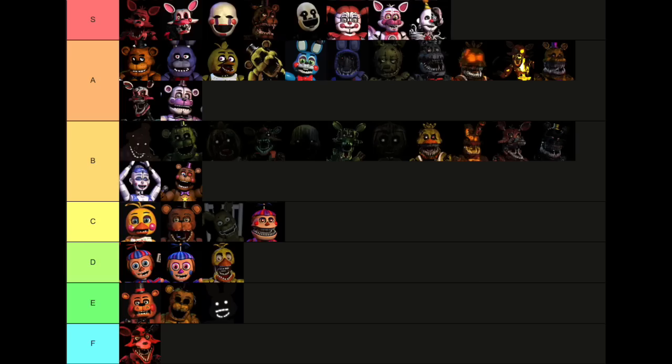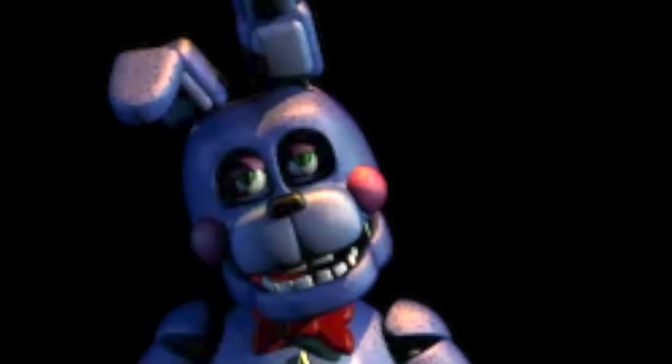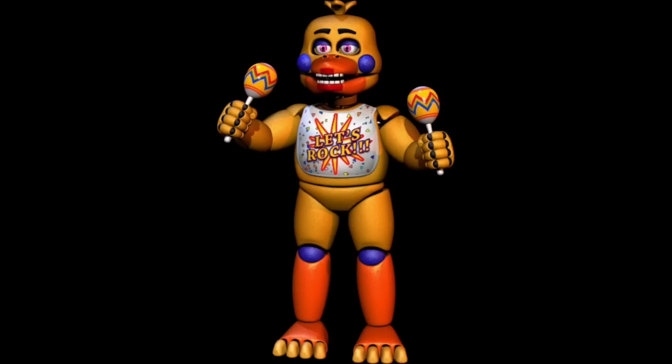B tier. Rockstar Bunny. His kneecaps are also red, but since red is already Bunny's established accent color, it doesn't look off. The bane of Rockstar Bunny are his eyes. His eyeballs are just too small for its sockets, it skeeves me out. B tier.